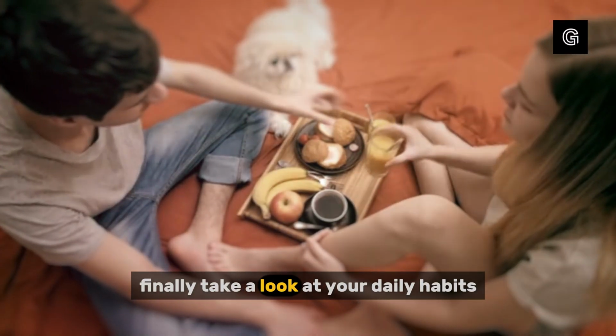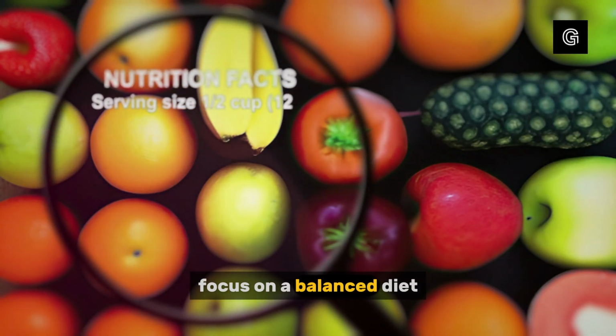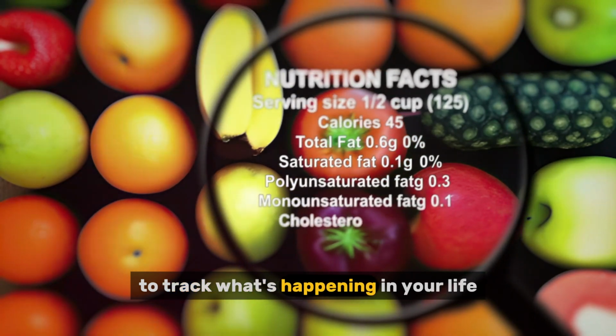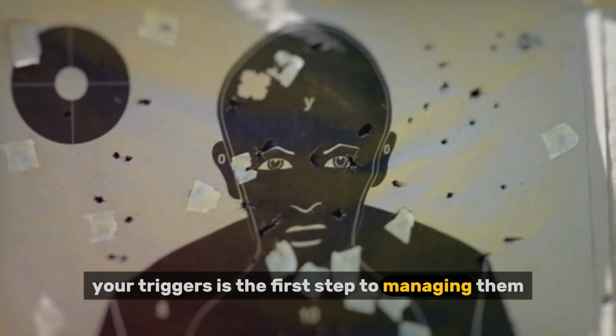Finally, take a look at your daily habits. Reduce your intake of caffeine and alcohol, as they can be major triggers. Focus on a balanced diet to keep your blood sugar stable. And consider keeping a journal to track what's happening in your life. When panic strikes, identifying your triggers is the first step to managing them.